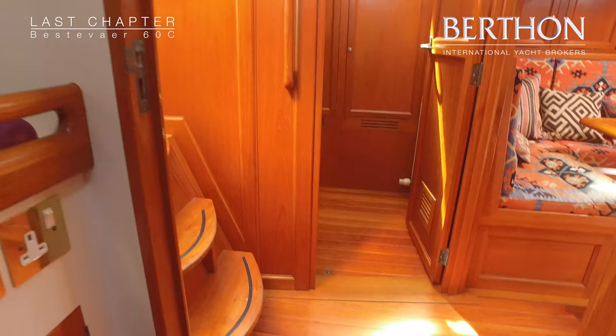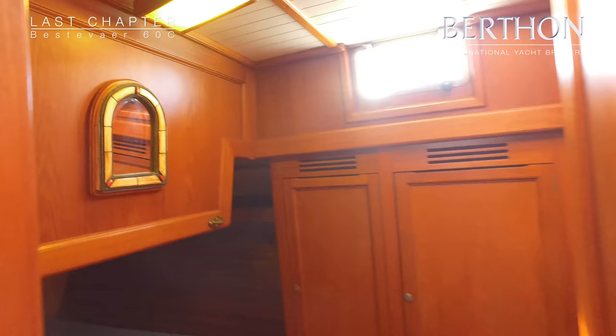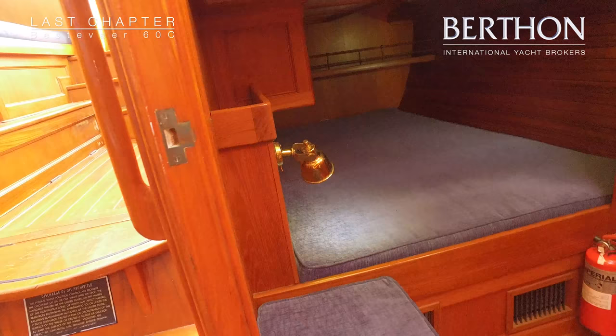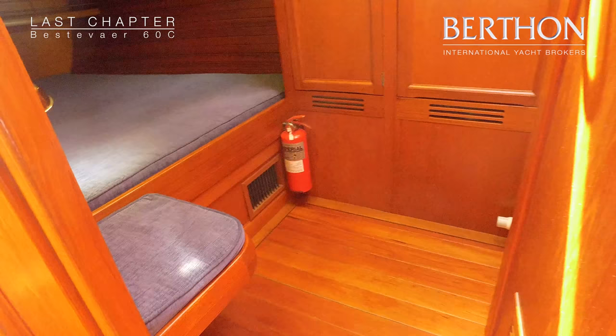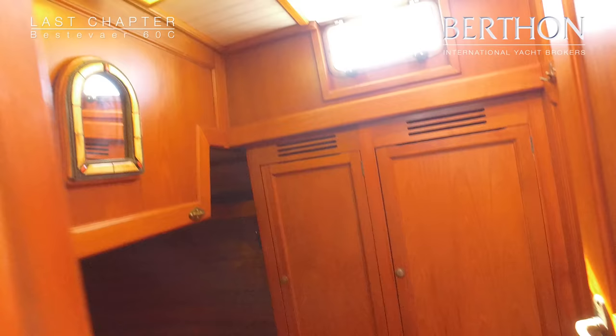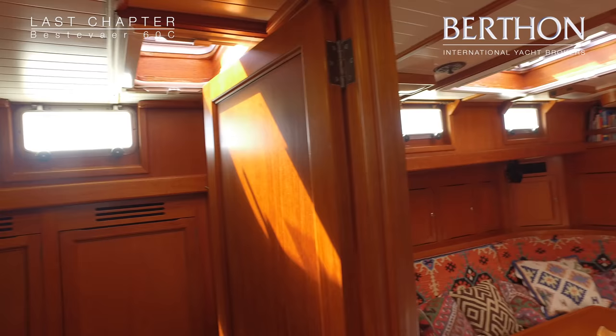Stepping across to port, we have a double cabin. So this is under the deck house, ample size double berth there, a little seat. Plenty of floor space and ample hanging stowage. Lots of opening hatches throughout as well, I should mention.